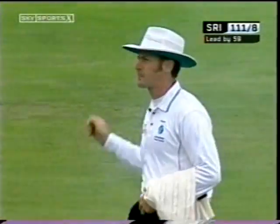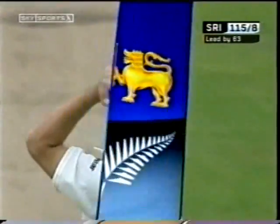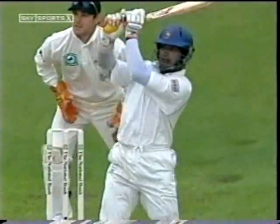Lofting Vettori over wide, long on. Good positive shot by Sangakkara. And a very good half-century. He's been the shining light for Sri Lanka in both innings, really, because he's played with authority.